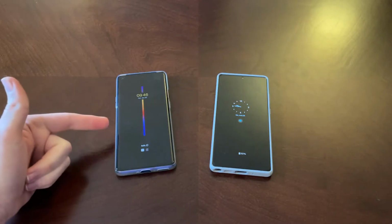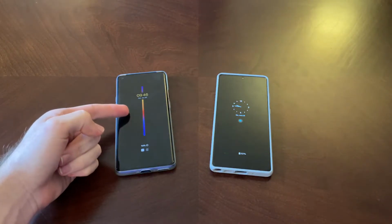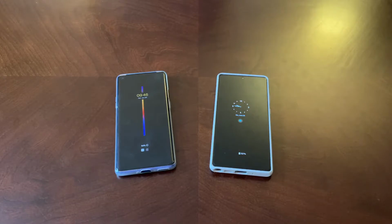And as you can see here, turned off, we do have an always-on display on this phone. This is running Android 11, with the always-on display there. So that's really good. Now let's switch gears and talk about the Note 20.